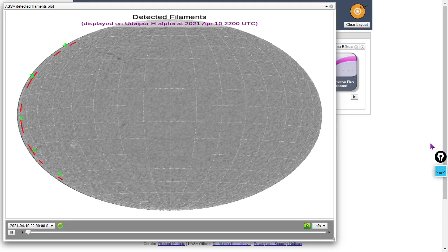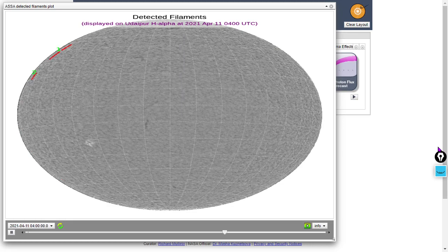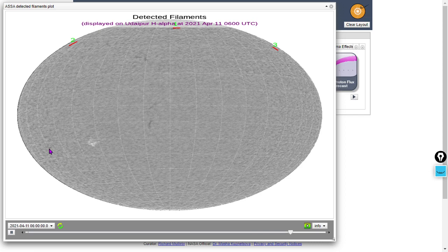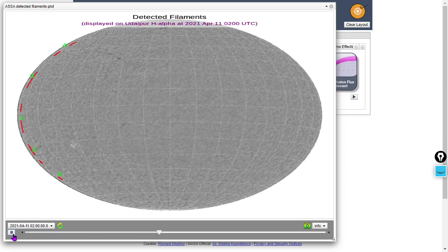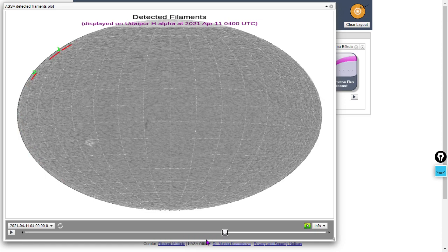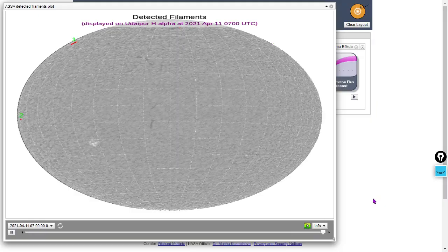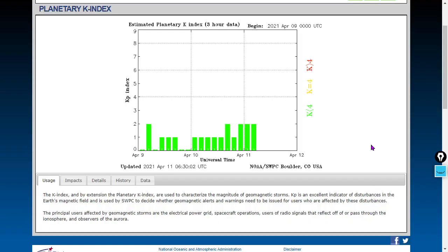And I would note one more thing here from the Integrated Space Weather Analysis Center: these filaments have not just vanished. There are still some filaments there. So while this animation shows them mysteriously going away, as if they all ejected during that coronal mass ejection, that's not the case. There are still plenty of filaments there. So not sure what happened with that data, but let's move on to look at global geomagnetism.